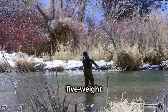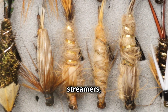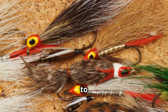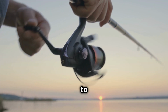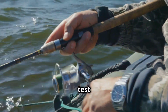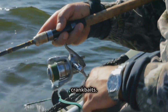A 9-foot 5-weight fly rod is versatile here. Bring a variety of dry flies, nymphs, and streamers, including Adam's elk hair caddis and woolly bugger in sizes 10 to 16. Spin fishers should use a 6'6" to 7-foot medium light action rod with a 2500 size reel and 6-pound test line, using small inline spinners, soft plastic minnows, and small crankbaits.